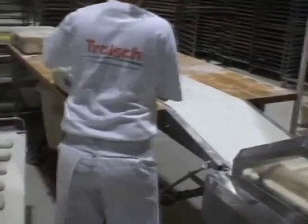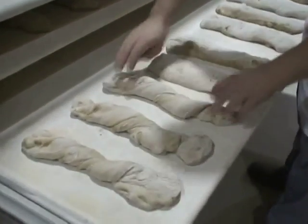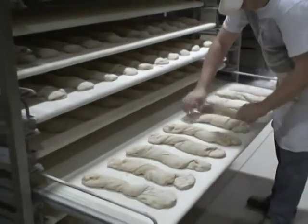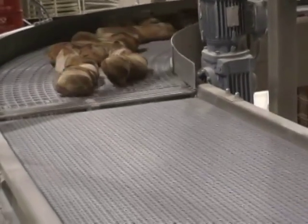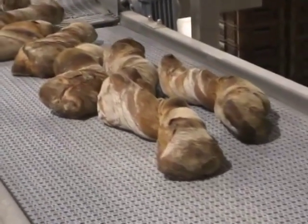The Trölsch Bakery is also playing an active role in the baking industry. In a competition with large-scale bakeries, they organized an event called Nacht der Backen, or Night of Baking, by opening the production building to the public to directly demonstrate to consumers the joy of making bread.